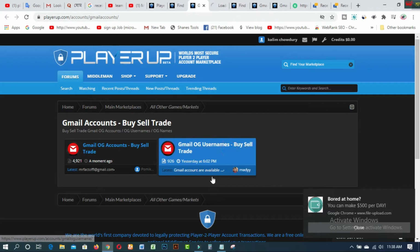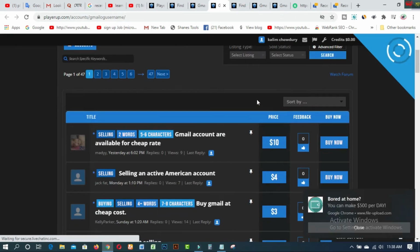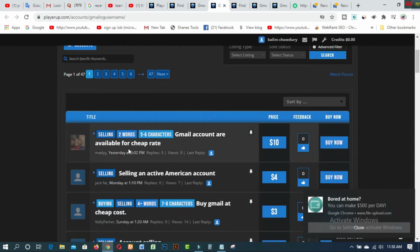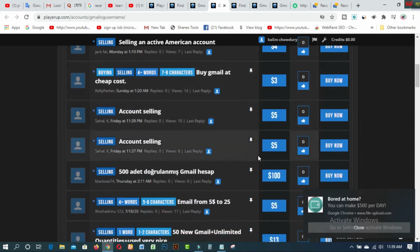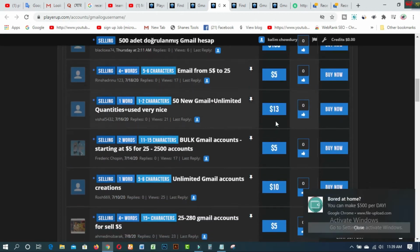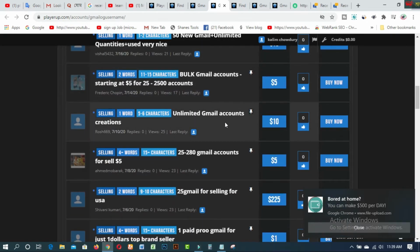So if you open this one, you will get this another feature, and you can get lots of categories on Gmail. So this one is a Gmail account available separately, and this one is selling at 2 words and 5 to 6 characters, and this price is also $10, right? This one is an awesome price, I think. If you can sell this one, you will be paid $10, and this one you can also buy from here. And as I first shared with you, you can work as a buyer or seller on this platform easily. So if you scroll down here, $3, $4, $5, and this one $100, and this one is also $13, $5, $10, and unlimited Gmail account creations.